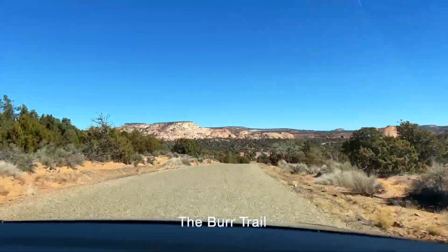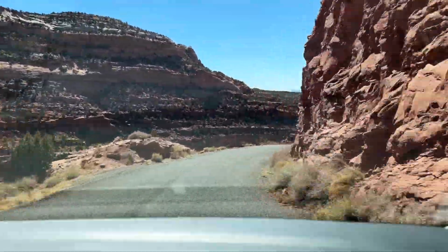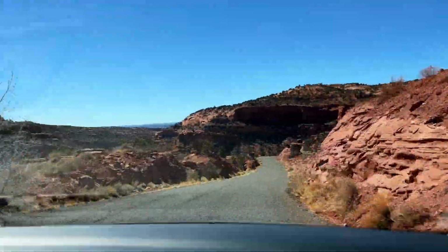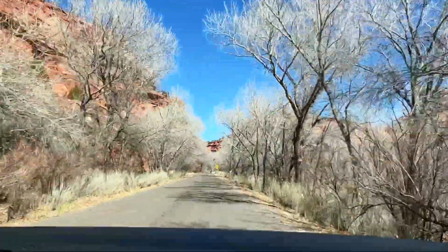We took a detour to drive along the Burr Trail. The landscape is so beautiful, and because of the red rock walls of Long Canyon, it felt like we were driving through a Roadrunner cartoon. Maybe. The Burr Trail is a 67-mile road in Utah's backcountry.